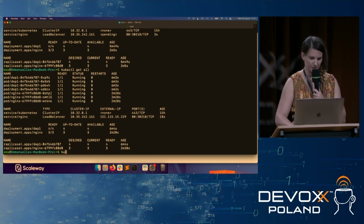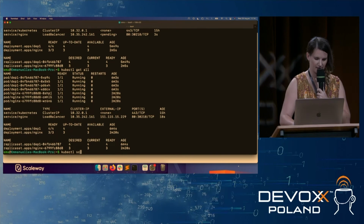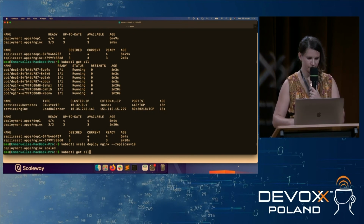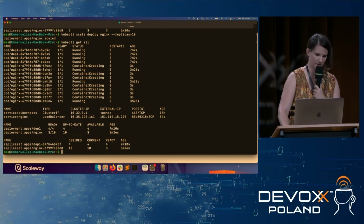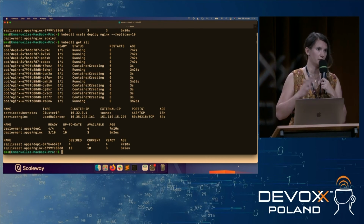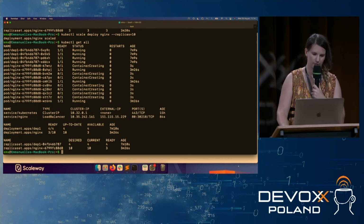And to do that, for example, I can just do kubectl scale. What do I want to scale? A deployment, which is called Nginx. And I want, let's say, 10 replicas. Here I'm scaling the deployment, and as soon as the containers are running, my load balancer will also link to all those pods.